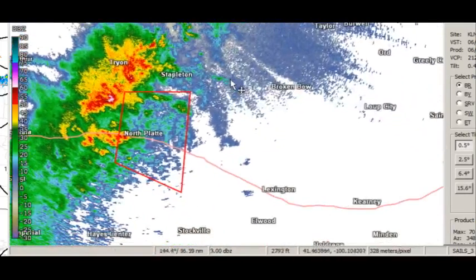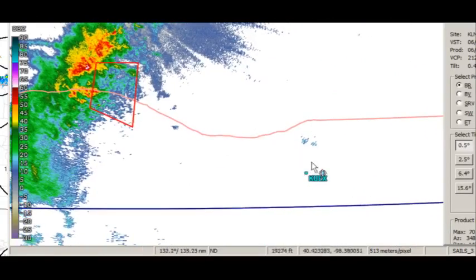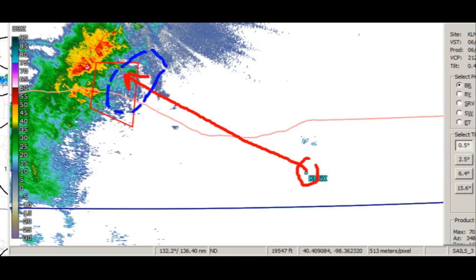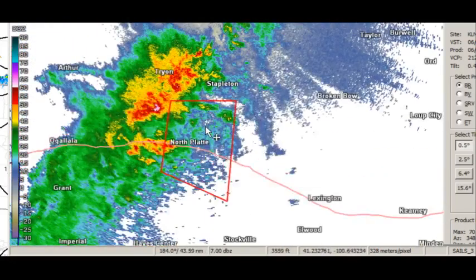We would need a radar further out to the east, and you can see the next one is Lincoln. But if you try to sample the winds out from this range, you're going to be overshooting the downdraft winds. You're going to be up at about 12 to 15,000 feet. So this is where you have to rely on spotters to be able to see what's going on.